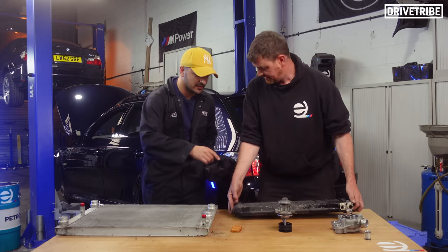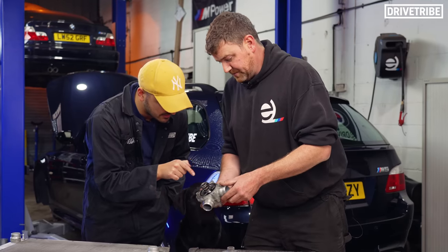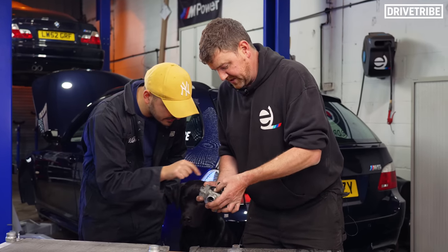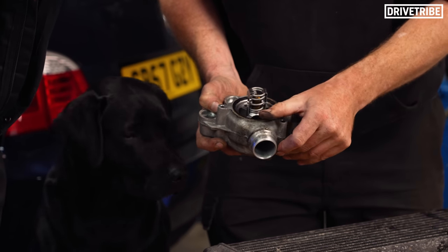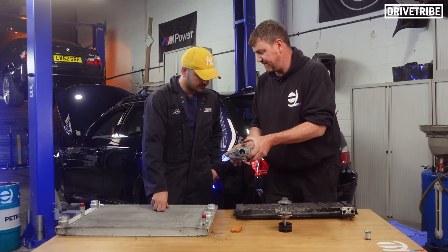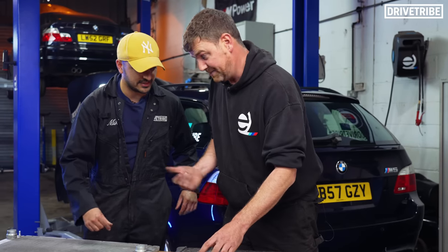Yep, Enzo agrees. What about, so we've got thermostat and water pump here. Yep, so the thermostat, all of the rubber seal around this has turned into hard plastic. It's really not very nice. Lots of it's broken away. It doesn't feel great either. Yeah, it's old. It's definitely the original from the car. Enzo absolutely hates that.